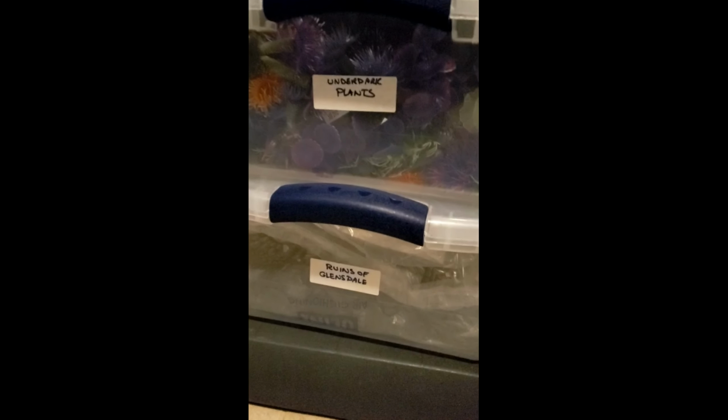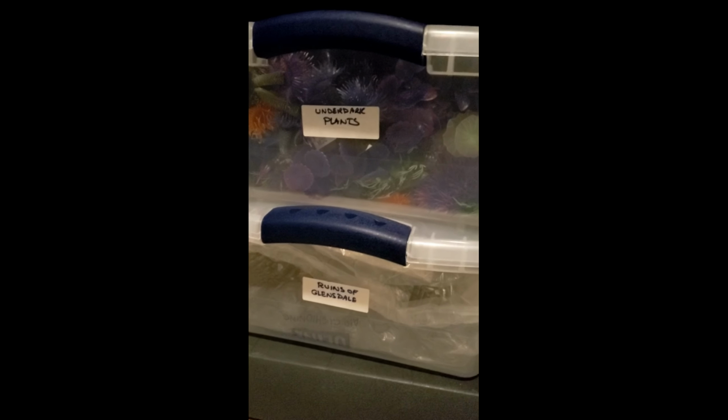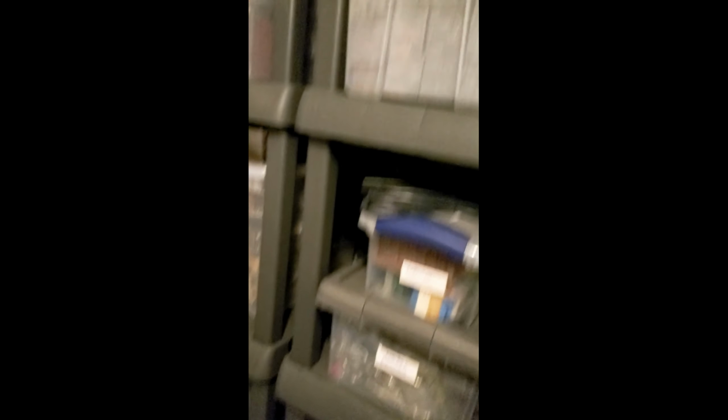Underneath here I've got two other things. I've got underwater plants, which are aquarium stuff, and then the Ruins of Glendale, which was a Kickstarter a long time ago, but basically it's just a nice set of ruins to lay out and looks really good. So there's all those things.